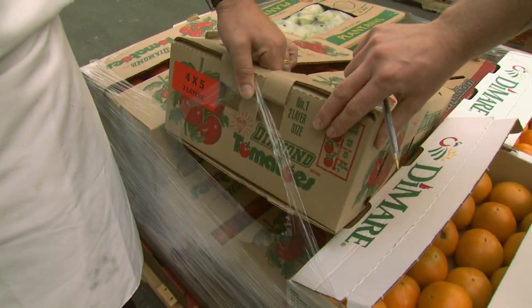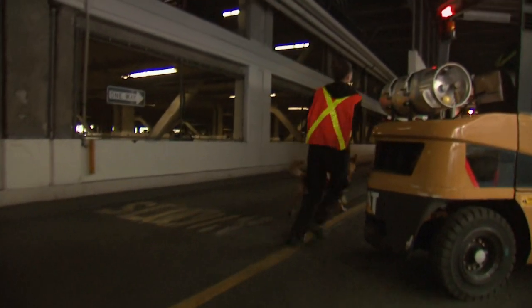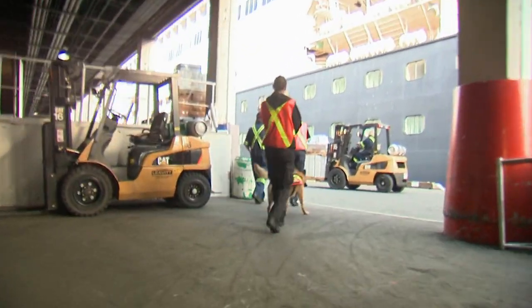But sniffing out problems isn't only the job of the chef. Security on the ship is serious business. And before a pallet can be loaded, it must pass a sniff test.